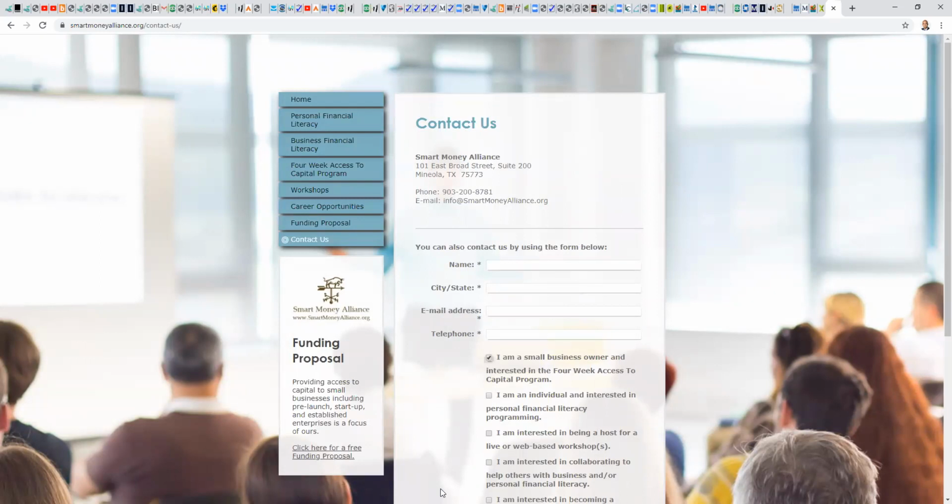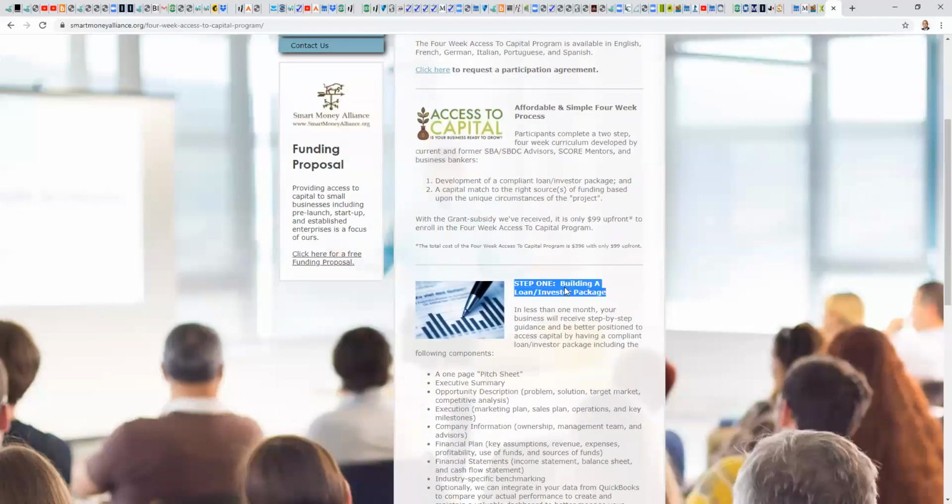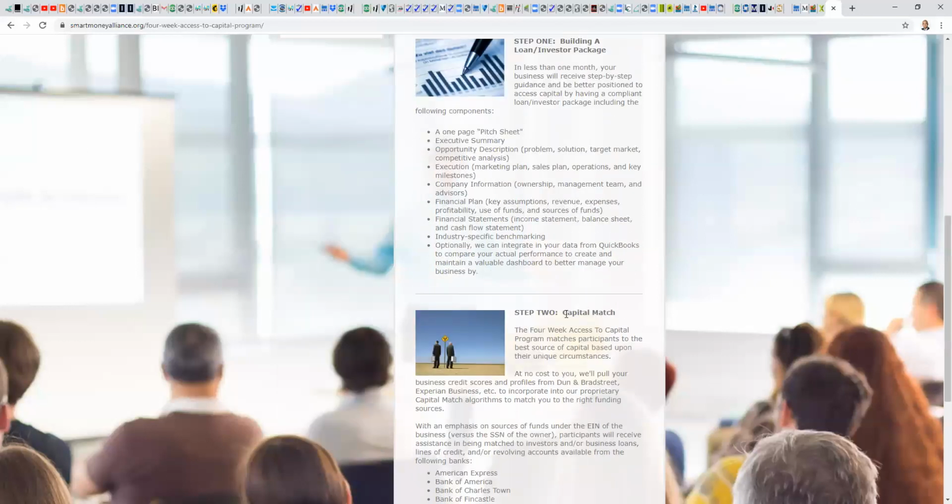So the 4-week access to capital program, now available exclusively through our 501c3, 4 weeks to complete or less, 2-step process. Step 1 is building the package. Step 2 is the capital match.